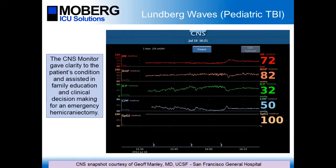And this was a 7-year-old who actually fell out of bed at camp. He was up on a bunk and he was wrestling with his bunkmate and he fell out and he bonked his head. And this was the actual CNS monitor screen when we took the monitor into the ICU just to demonstrate it to Dr. Manley. We were at San Francisco General Hospital, and he said, bring it on in and hook it up and let's see what we see. And this is what we saw.